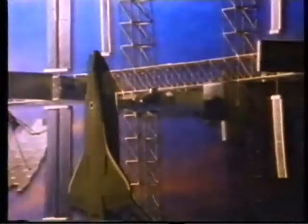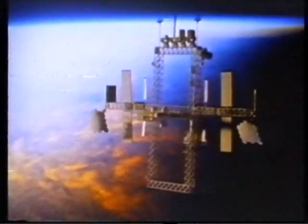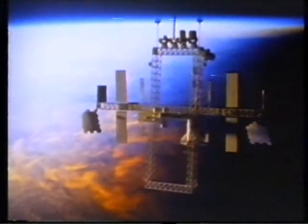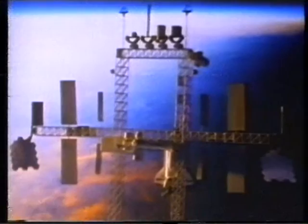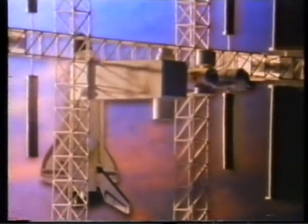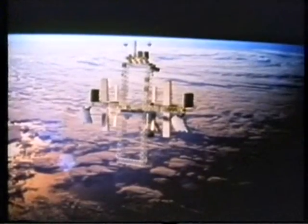The space station, another step in the continual building process, where each venture into space forms the foundation for exploring the universe. As man strives to reach new heights in space exploration, he must first develop the skills necessary to successfully live and work in the zero gravity of space.